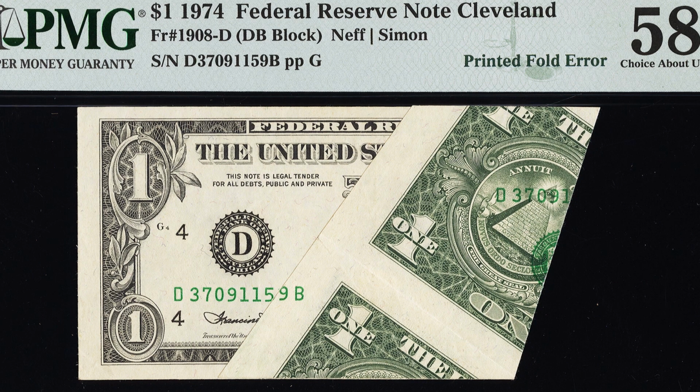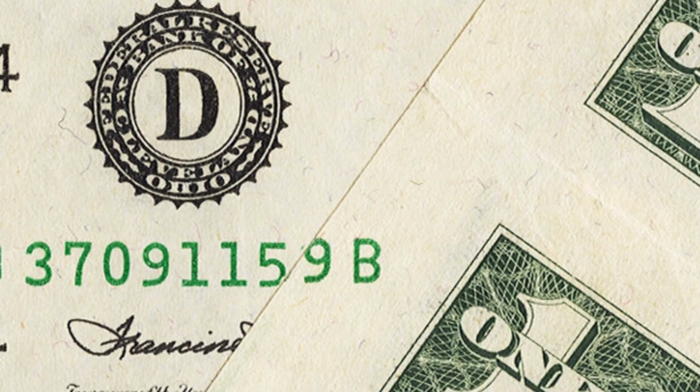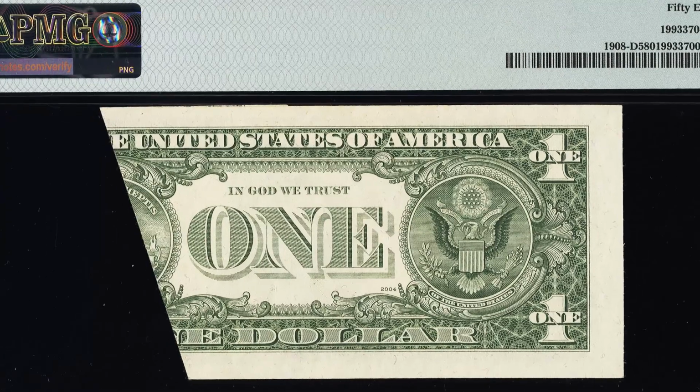Now here's a very cool dollar bill. 1974, a printed fold error taking place. You can actually see the numbers and the seals printed over that fold. Wow, that's super rare. Not finding these every day from the bank, right? But this bill did end up selling for $690 at auction.